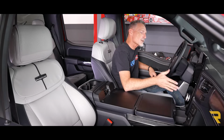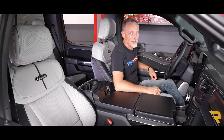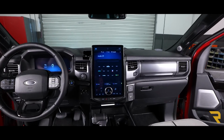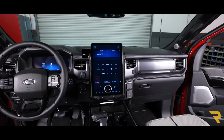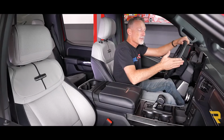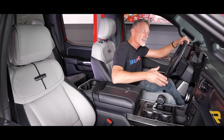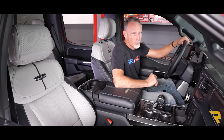But there are things exclusive to the Lightning that really stand out to me. First, there's a massive 15.5-inch infotainment screen, and the navigation is really user-friendly. The Platinum trim that we have will also allow you to set up your smartphone as your truck's key, and then there's one pedal driving.